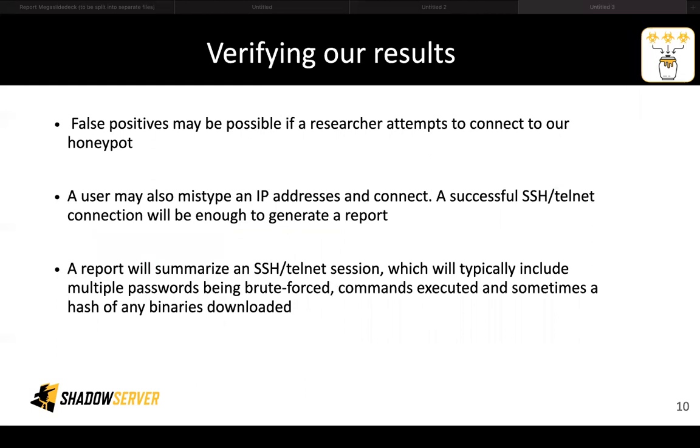Verifying our results. False positives may be possible in a brute force report if a researcher attempts to connect to our honeypot. A user may also mistype an IP address and connect. A successful SSH telnet connection will be enough in itself to generate a report. The report will summarize an SSH or telnet session, which will typically include multiple passwords being brute forced, commands executed, and sometimes a hash of any binaries downloaded.